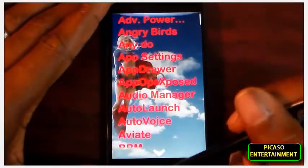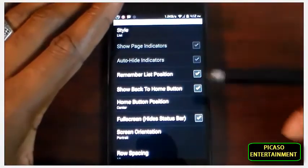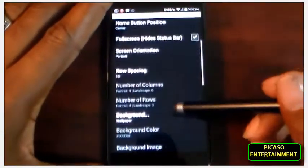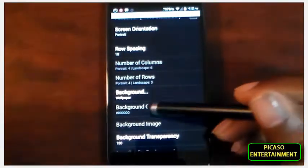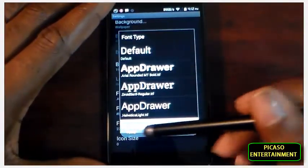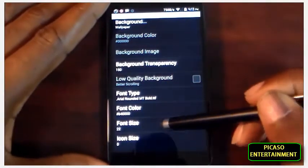Okay, the next thing is you can definitely change the size of the, of course, full screen, hide status bar, and screen orientation. You can have that set to portrait, landscape, or the sensor. I'll just have it on portrait right now. Change the row spacing, the background. You can actually have it as an actual wallpaper, or just a color, or see-through, transparent. Font type, you do have a few fonts here. It actually tells you where to put the fonts if you want to have different fonts. The font color, of course, red to match the theme, and font size.